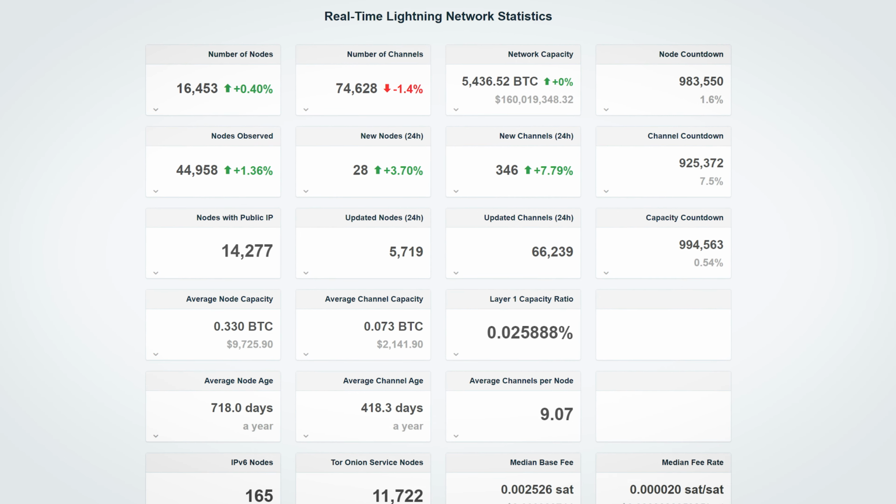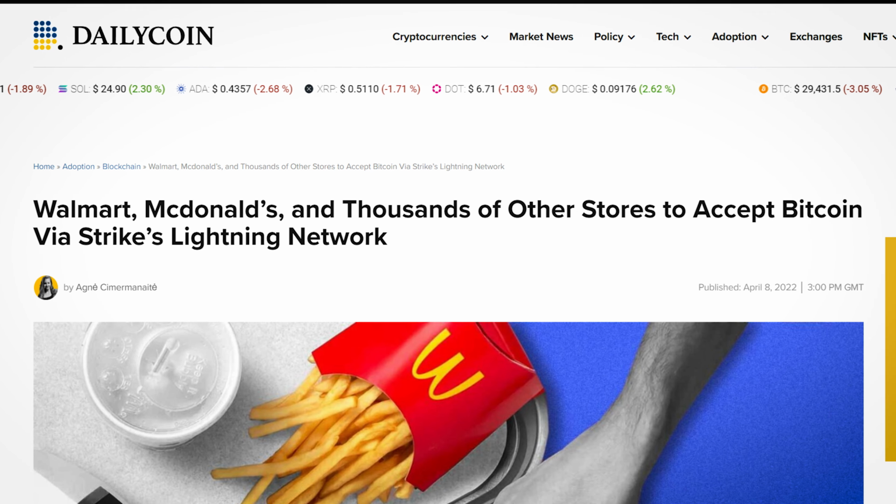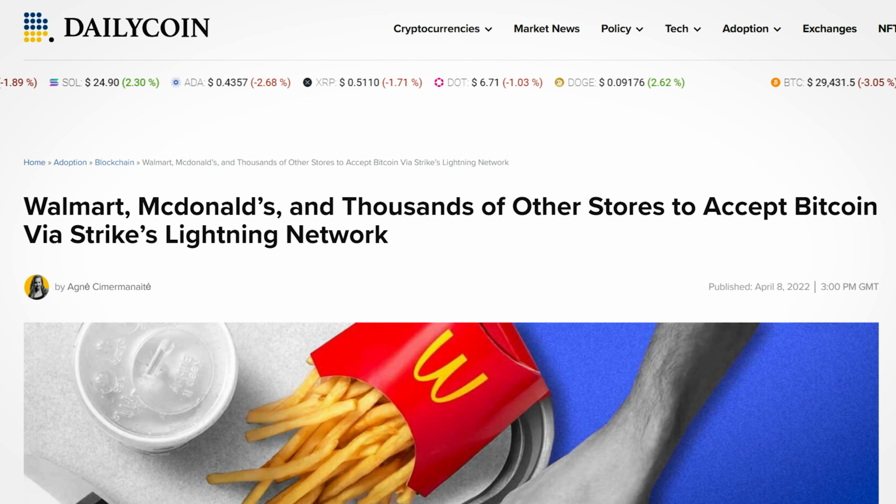And what about the current adoption and future potential of the Lightning Network? Well, the Lightning Network is still in its early stages, but it's gaining momentum. As of now, there are thousands of active nodes and payment channels on the Lightning Network, and it's being adopted by various merchants and service providers. In the future, we could see more widespread adoption of the Lightning Network, which could make Bitcoin even more practical for everyday transactions and help solve some of the scalability challenges it faces.